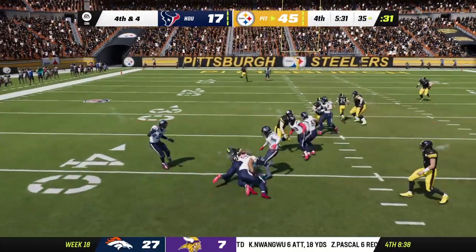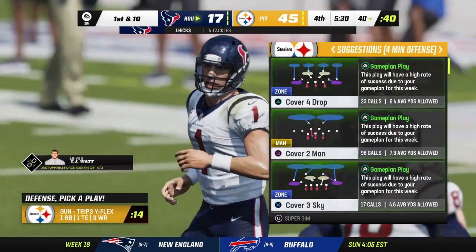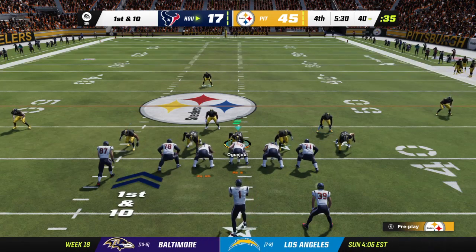They'll try and run for it. And this winds up a disaster, nowhere near the marker. The Steelers try it, but they come up empty on fourth down. And this Texans defense stands tall.